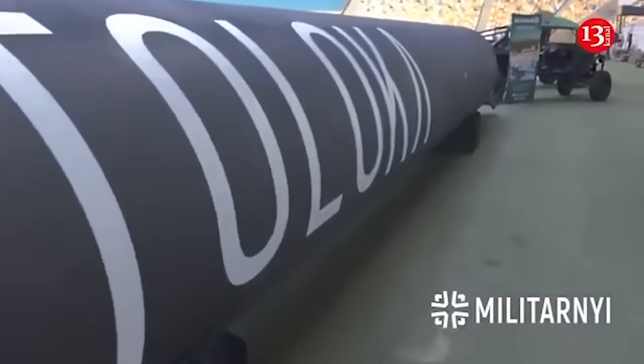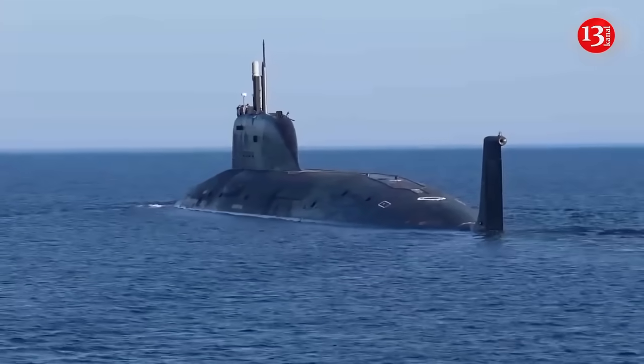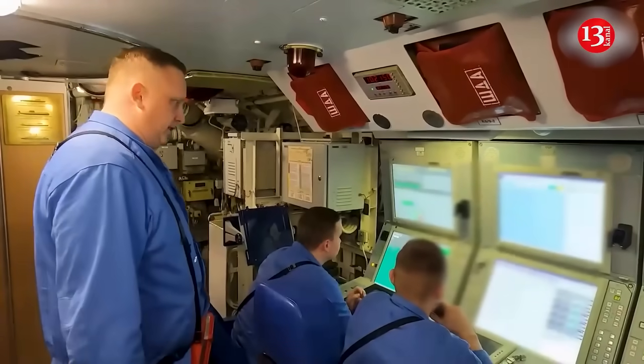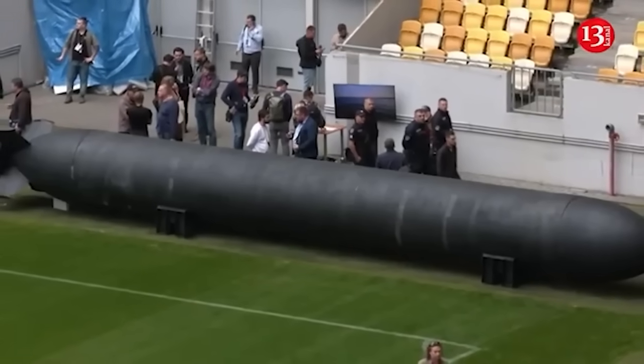One of the main advantages of the Ukrainian underwater drone Toloka is that it can hit Russian submarines in the Black Sea. Andriy Ryzhenko, retired captain of the first rank and former deputy chief of staff of the Ukrainian Navy, spoke about this in an interview with Unian.